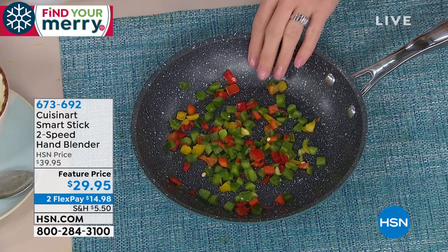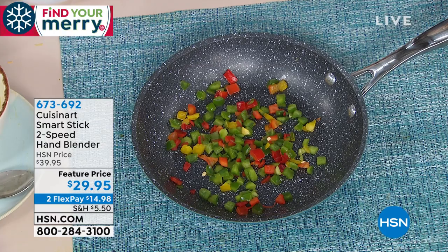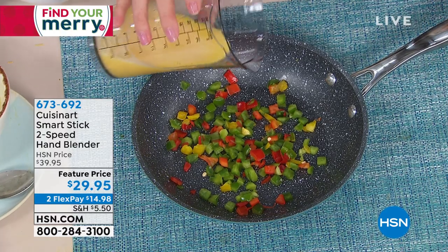And you know what's great, like let's say this was cast iron and not nonstick. If you wanted to, you could actually take this right to your cast iron pan. Or anything that's stainless steel, right?